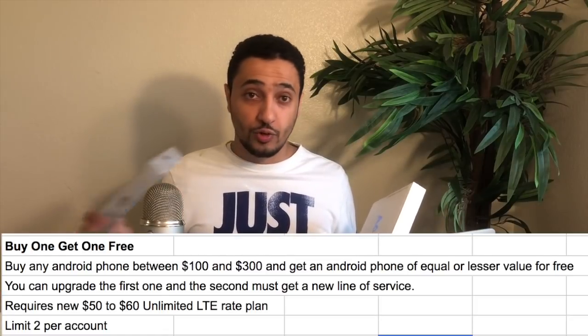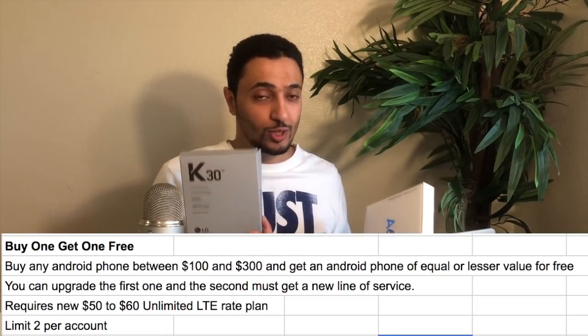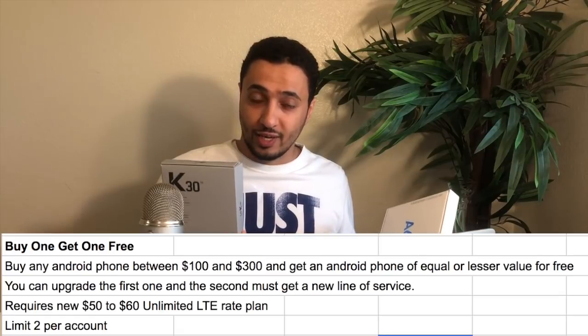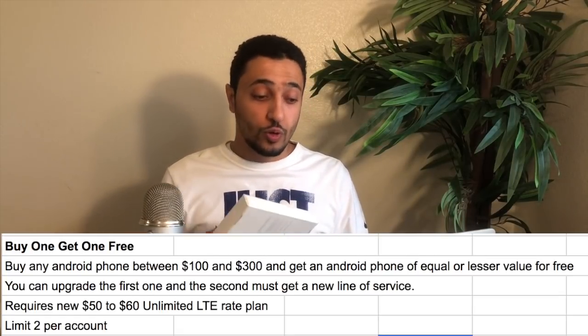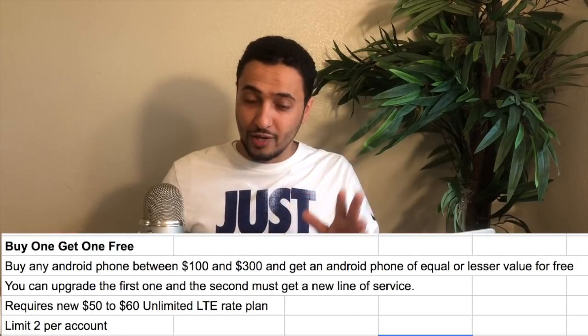Let's say you walk in and get the new LG K30, which is $129, and you get the second one for free. The catch is that you have to activate the second phone with a new number. So just keep that in mind. You can't just get the second phone for free and walk out. You actually have to activate it with a phone number. And not to mention that you have to get the $50 or $60 plans on both of those lines.